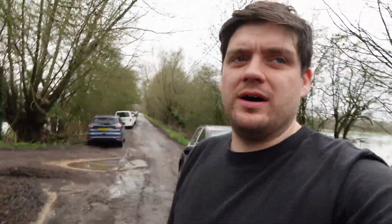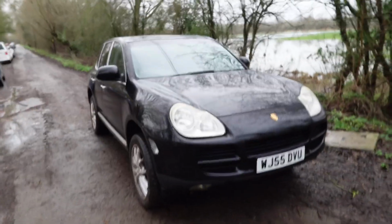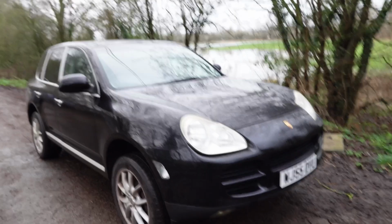If you haven't guessed, it's a Porsche Cayenne, and let's just have a little walk round in this horrific British weather, including a bursting stream over there and flooded fields. I just thought I'd come up a little track and quickly walk around it while the rain isn't pissing down. I've got to apologise for any excessive wind or dodgy camera work. It's not my fault. Well, it is, but you know.